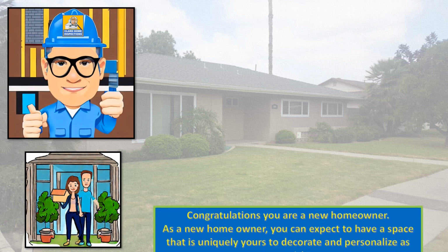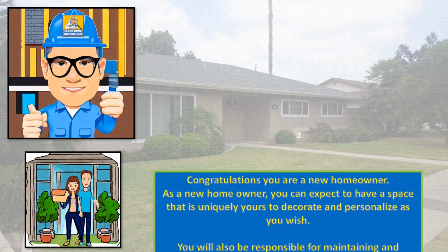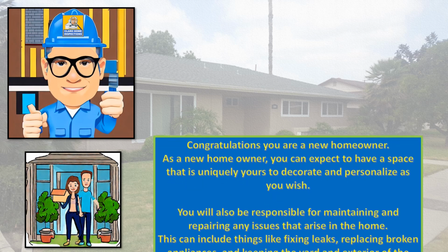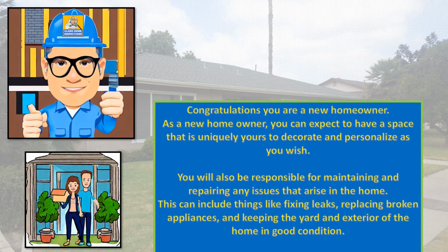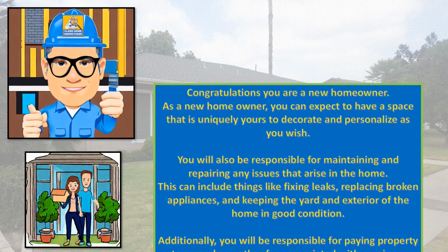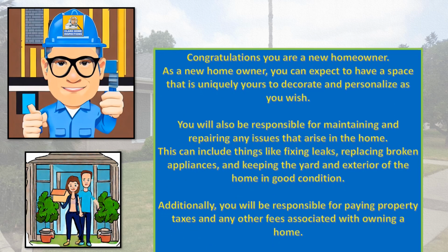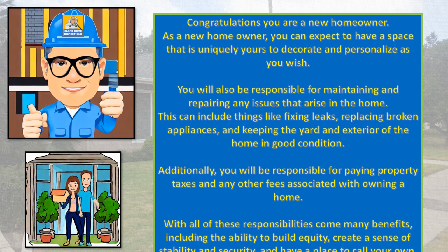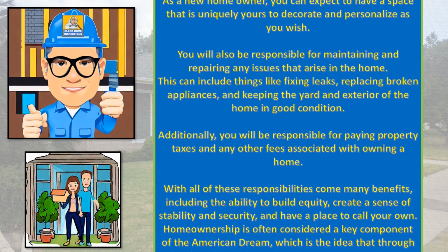As a new homeowner, you can expect to have a space that is uniquely yours to decorate and personalize as you wish. You will also be responsible for maintaining and repairing any issues that arise in the home. This can include things like fixing leaks, replacing broken appliances, and keeping the yard and exterior of the home in good condition. Additionally, you will be responsible for paying property taxes and any other fees associated with owning a home.